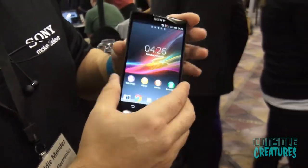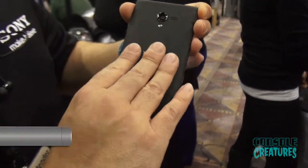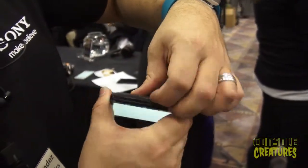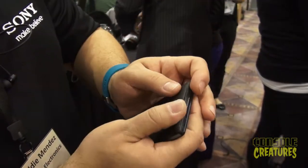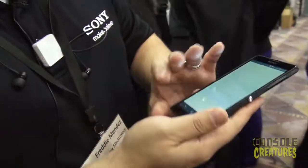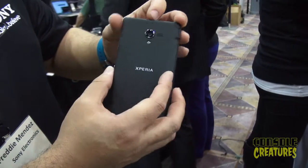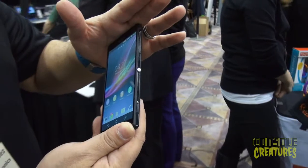This one, however, is not a dual glass back. This one has a plastic rubberized feel on the back, very easy to grip. Same camera, has a flip door down here that's going to have your SIM card and your micro SD card. Both, I think I failed to mention on the other one, both are going to have the quad-core S4 Qualcomm Pro processors. And again, 13 megapixel camera on the back there. So there's not much difference besides design, and this one is not water resistant or dust resistant.